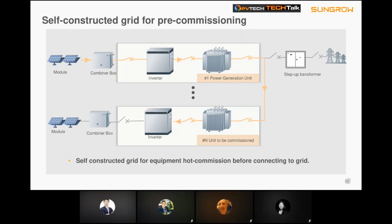Here, I want to introduce one of Sungrow's patented technologies. We call it the self-constructed grid function. It means the PV inverter can do hot commissioning without grid. The power is from the DC side. This function can shorten the construction period the most.